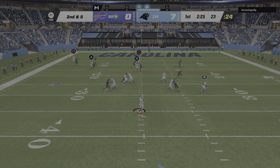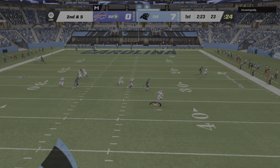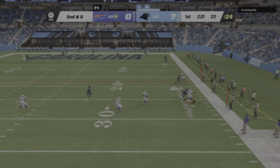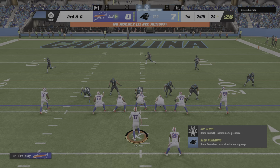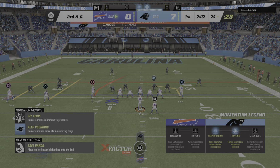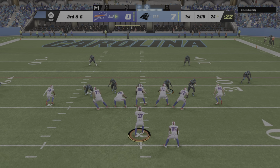Here's Allen to throw it. Flush to his right. And eventually taken down here. Great coverage downfield. They are in need of 6 yards here if they hope to move the chains.